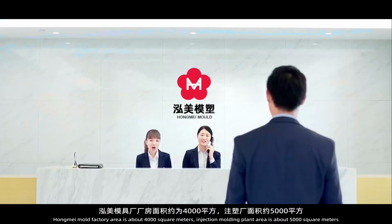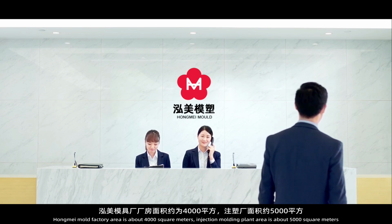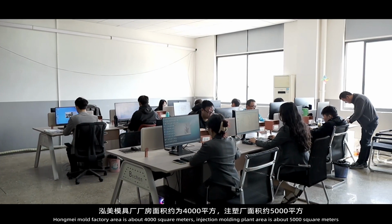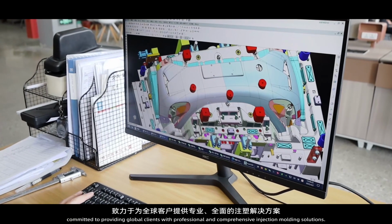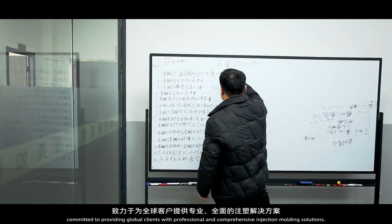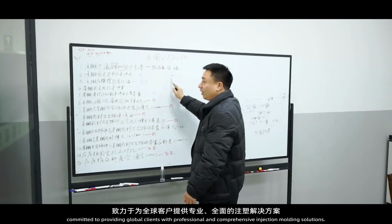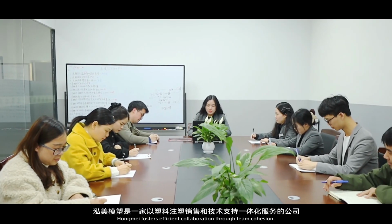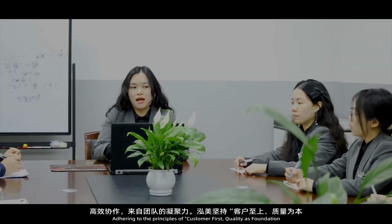Hongmei Mold Factory area is about 4,000 square meters. Injection molding plant area is about 5,000 square meters, committed to providing global clients with professional and comprehensive injection molding solutions. Hongmei fosters efficient collaboration through a team adhering to the principles of customer first, quality as foundation.